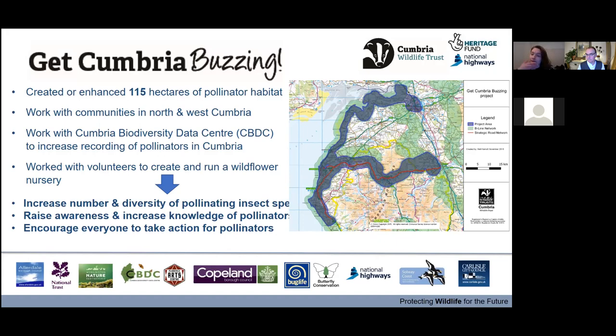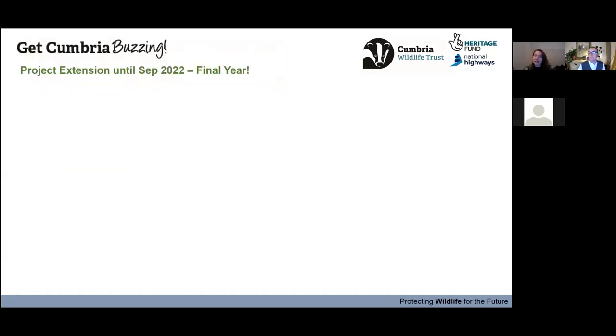So the aim was for all of these bits of work to help increase local pollinator populations in Cumbria, to raise awareness and to encourage everyone to take action. As I mentioned, thankfully our project has been extended for another 6 months until September. So we're currently in the final year of our project.